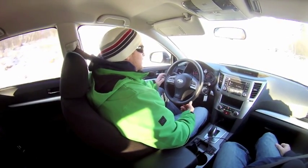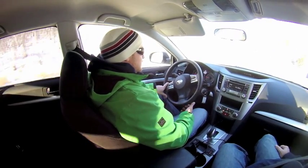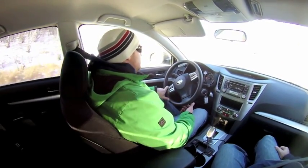and better yet, you can save yourself $1,000 and a bit by going with the rare 6-speed stick. This is one of the last crossovers left that lets drivers roll their own gears while enjoying all-wheel drive.